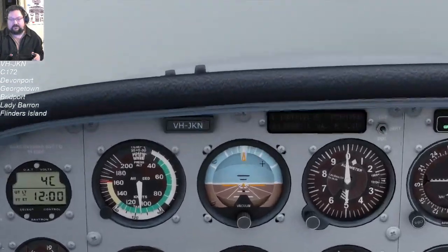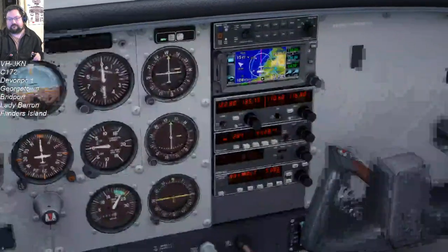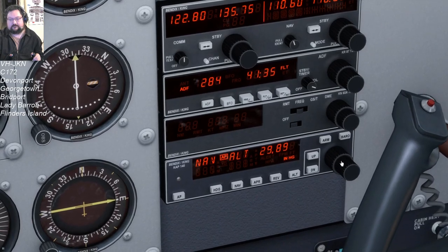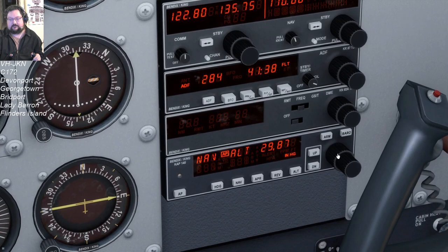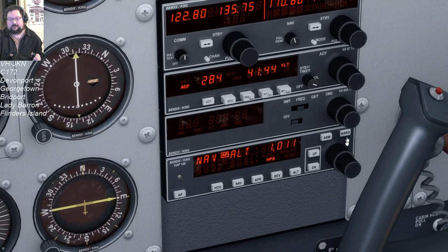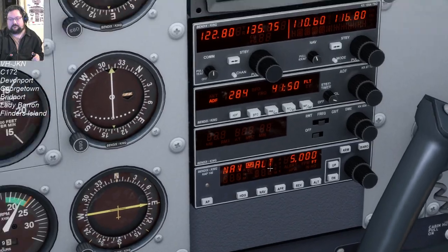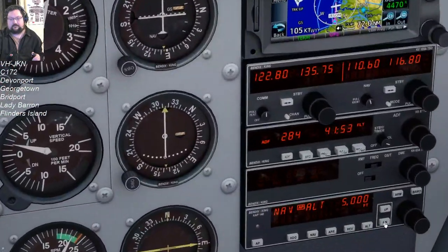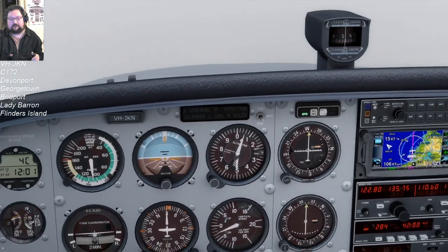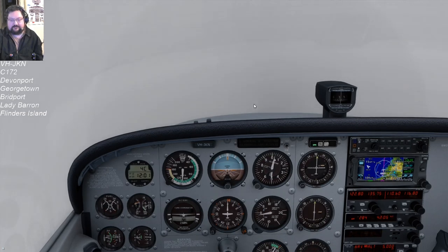QNH Flinders was 1009. That's what we're set. Interesting, yes, set the QNH in the autopilot. Good call.